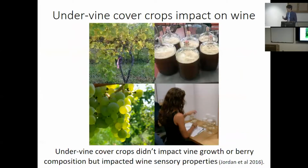A study done by our group again, in a mature Riesling vineyard, found that undervine cover crop did not impact vine growth, did not impact vine water and nutrient status, and did not impact berry composition. But what we found is that wine sensory properties were impacted, and that really made us think, because if we don't get the effect from the physiological perspective, what else can play the trick there? And so we started getting curious about the microbes. So maybe microbes are playing the trick there. So we wanted to focus more on the microbial perspective in the vineyard.